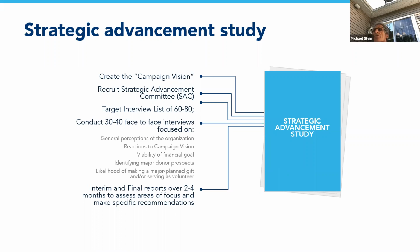I've done studies with 25 interviews. I've done studies with fewer than 25 interviews, but that's not something I would generally recommend, although sometimes individual circumstances warrant that, either because there's a limited amount of money to spend. It's less than ideal, but I don't know how many of you live in an ideal world. I use that phrase a lot, in an ideal world. I don't live in an ideal world. I'm a very pragmatic fundraiser.